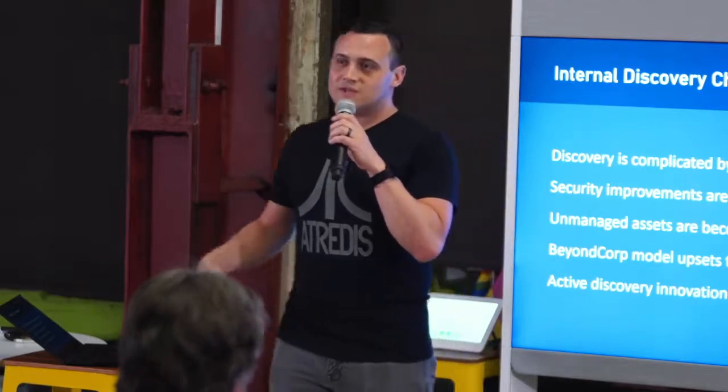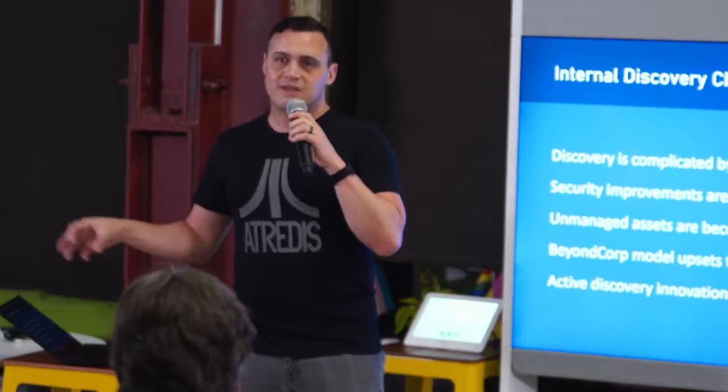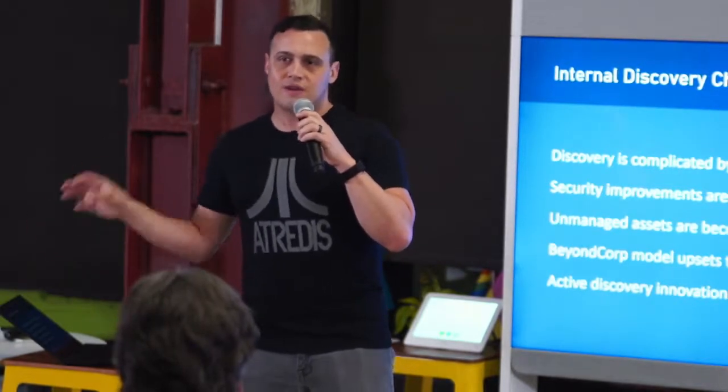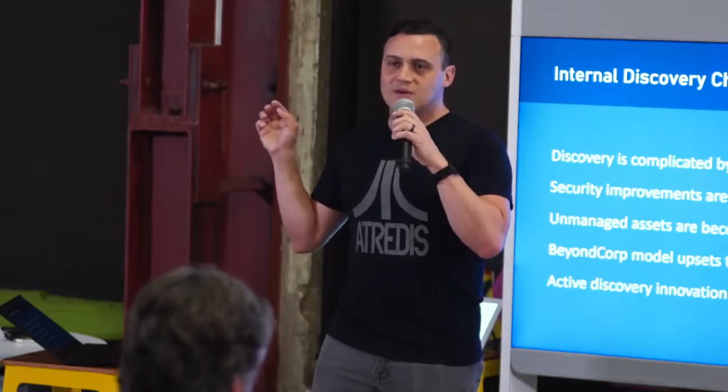And the reason a lot of vendors are now going after the passive discovery space for network discovery and visibility is they can't think of any other way to do it. That's the only way they know of to get data. And I'm going to push back and say, we can still do it through Active Discovery, you just have to be craftier.